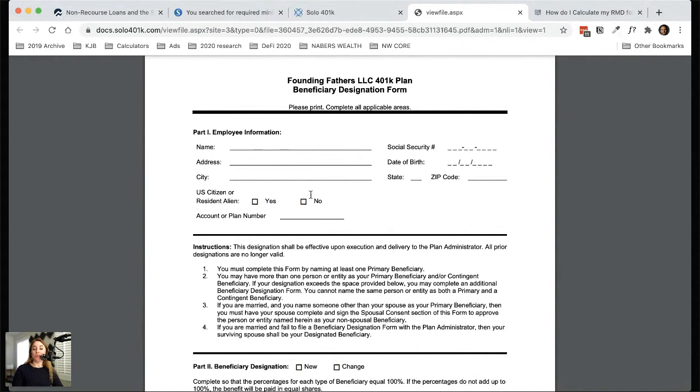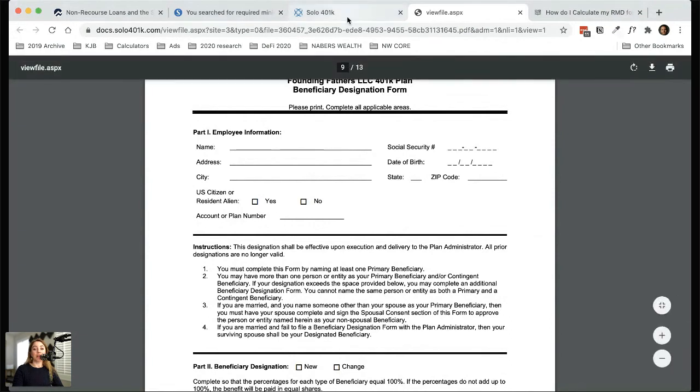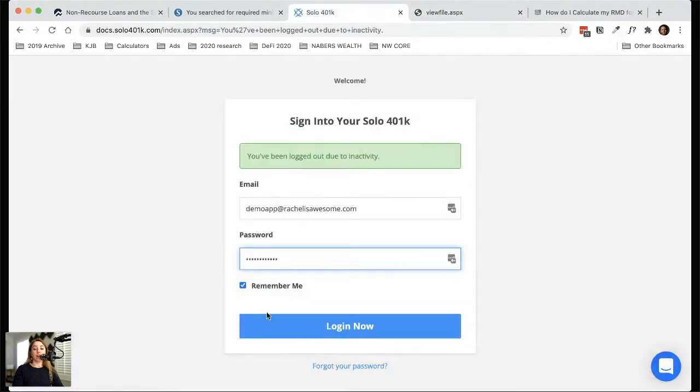So you would input your information here as the employee. It's your personal information right here in this section for employee. Account or plan number, you can type in 001 because you have the first and only plan for your business. And you also can find this information in your solo 401k trust.